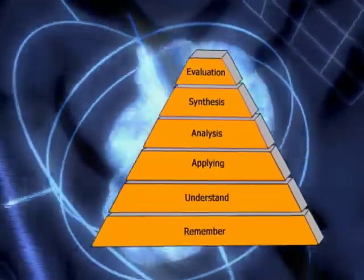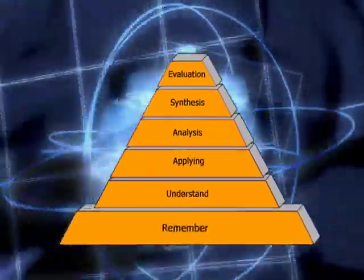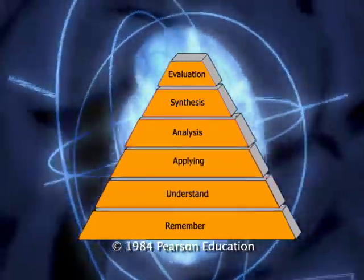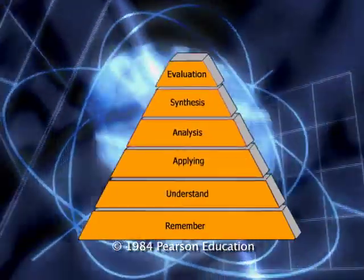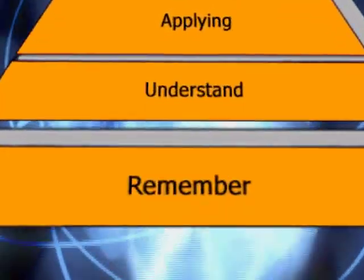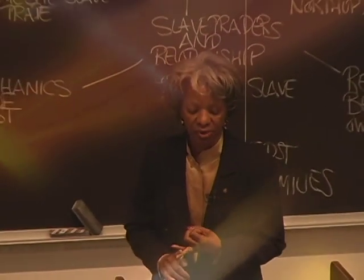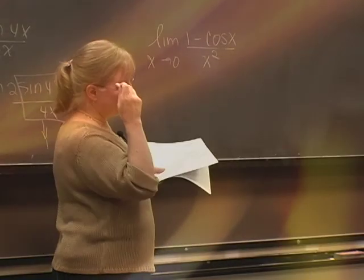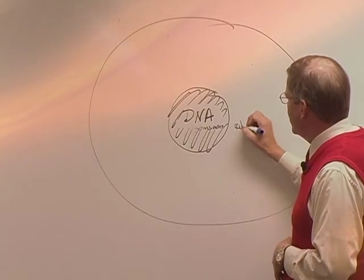It's Bloom's taxonomy. The lowest level questions ask you to remember information. As you move up the chart, the questions get harder and harder, the thinking deeper and deeper. But remembering information is the first challenge in most, if not all, courses. Your first heading for today is reasons for the domestic slave trade. This is why you have to know these trig values. Ribosomes, you mentioned them. What are those? So you will have to remember facts, and a lot of them, but that's the easy part.